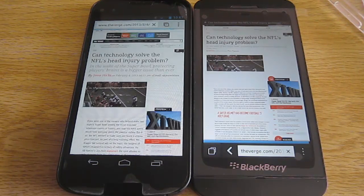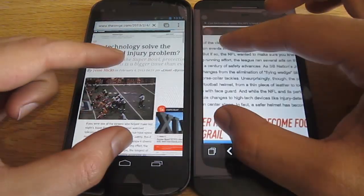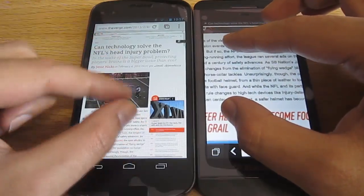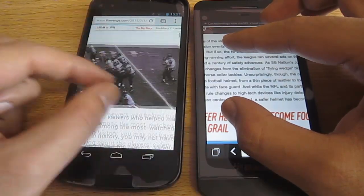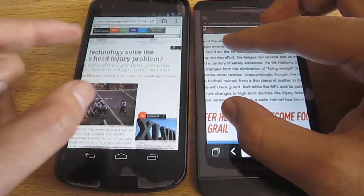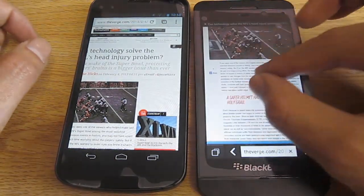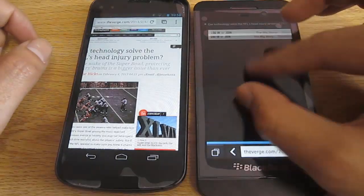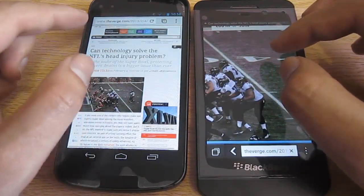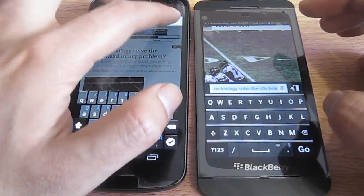Here you see that the Z10 started quicker, and I'm not even going to let it finish. I'm just going to start going into the pinch to zoom. Galaxy Nexus definitely has some pinch to zoom issues. It always has. Probably always will. You guys are going to say it doesn't, but whatever. I'm not being a fanboy here. It legitimately does. The Z10 has issues as well. The pinch to zoom is just smoother on the Z10.